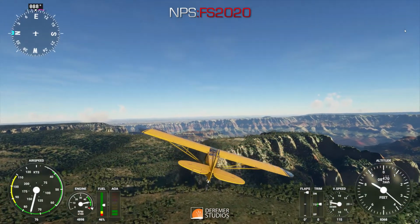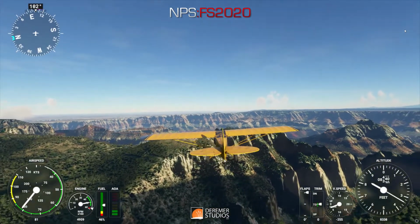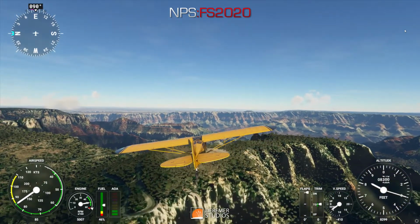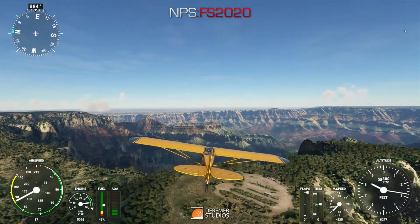Alright, so here, right down here, right in front of the aircraft, you can see the parking lot. That's the parking lot to Cape Royal and Angel's Window. You can see some of the roadway there. It is curvy. You will see deer often, so be careful driving, especially if you're coming back at night.